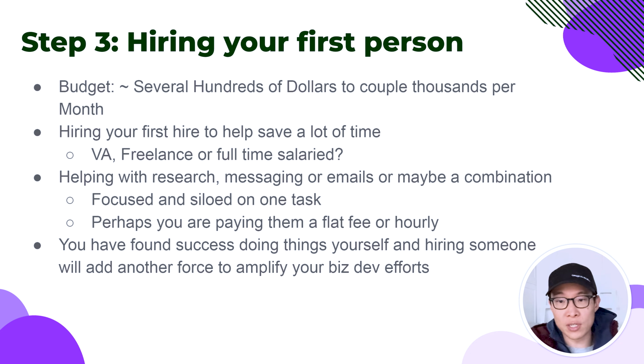So when it comes to helping with research, messaging, emails, or maybe a combination, can you have a hire take ownership of one or two things, or maybe a function, right? So maybe you want someone to take ownership of the research section, the personalizing section, or the outreach section. I think the best thing to do here is to look for a VA or freelancer, where they don't have to do everything for you, but you can have them focus on one siloed task that can, again, free up a lot of time, right?